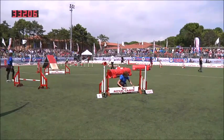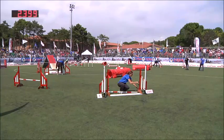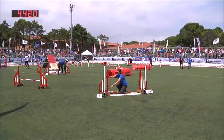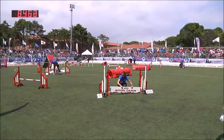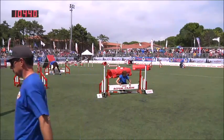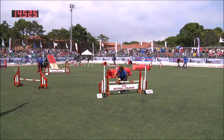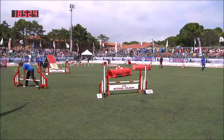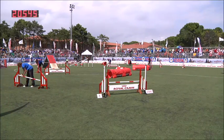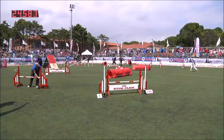33.20. So great job by everybody. We're going to take the jumps up to the 525 category. And unofficially, of course, perhaps Jenna Kalwander is our new agility biathlon world champion in 400. From Finlandia, Suomi. You unofficially have a world champion in the biathlon.